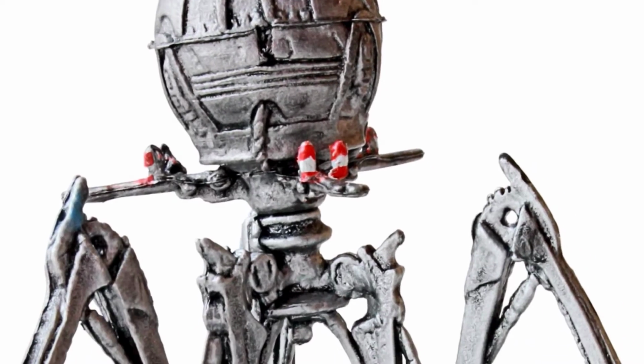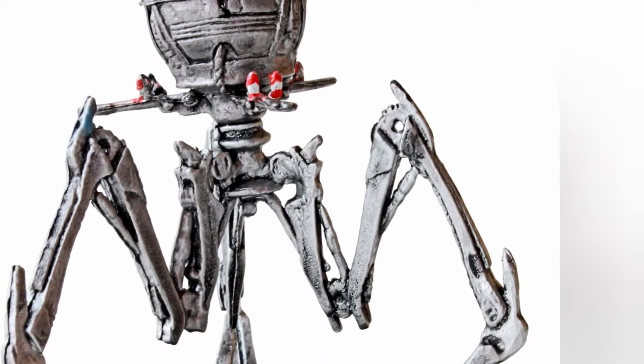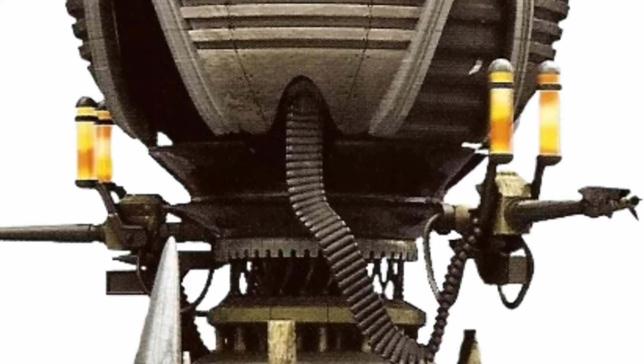And you can pretty much just imagine it wrapping around in there. I mean, I'm not saying that's how it looks, but that's kind of my hypothesis of sorts.